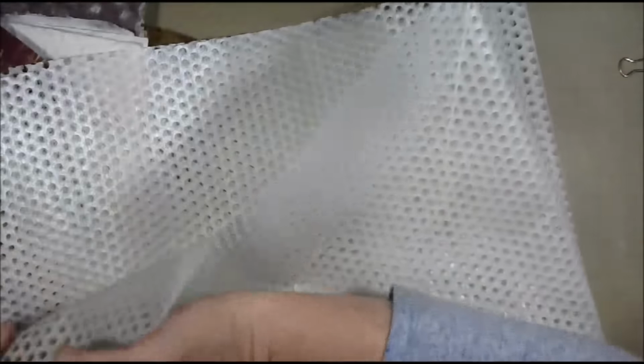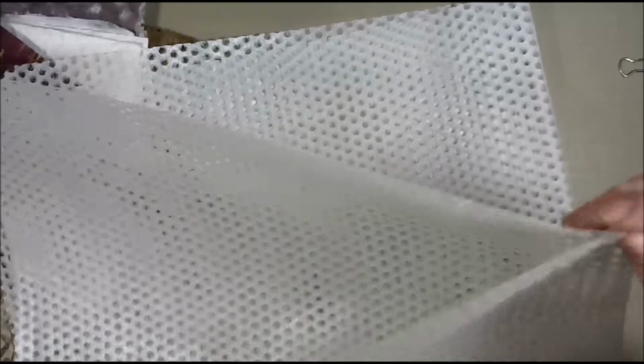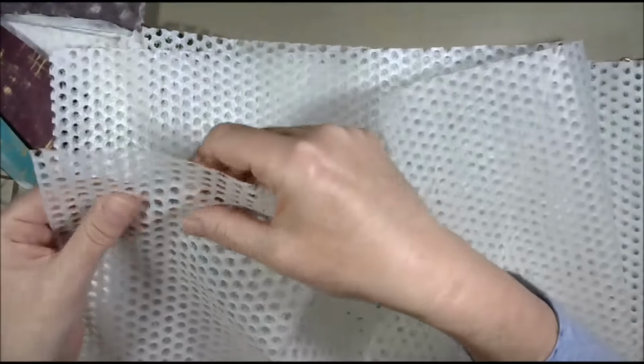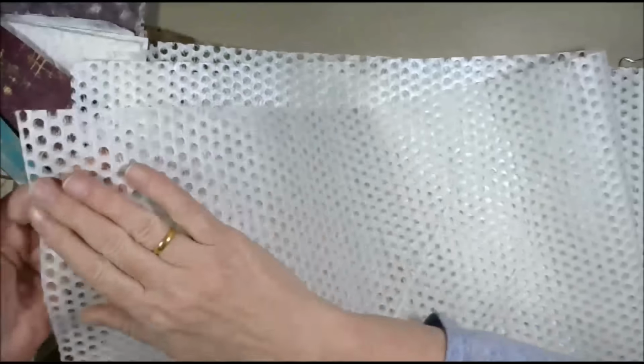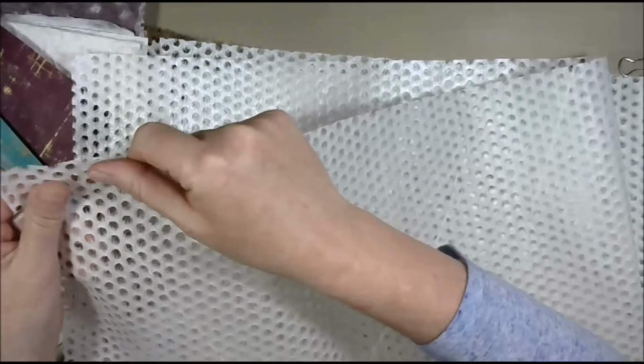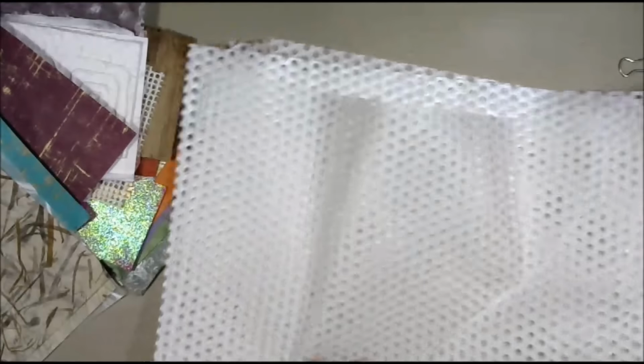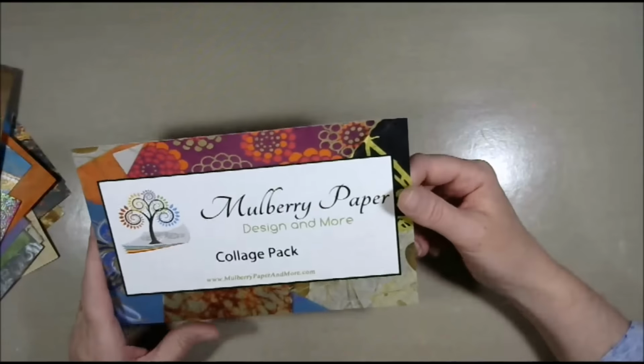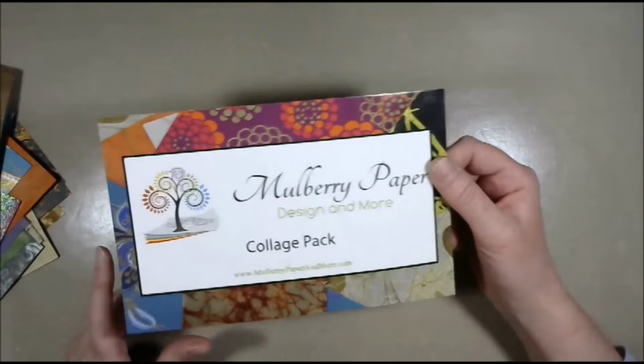This was a really big piece, but it's very soft and bendable, so I folded it. And it just has this great fiber texture on it, so I thought this could make a really fun thing to work in my mixed media. So these are all the papers. Please check out the Mulberry Paper Company.